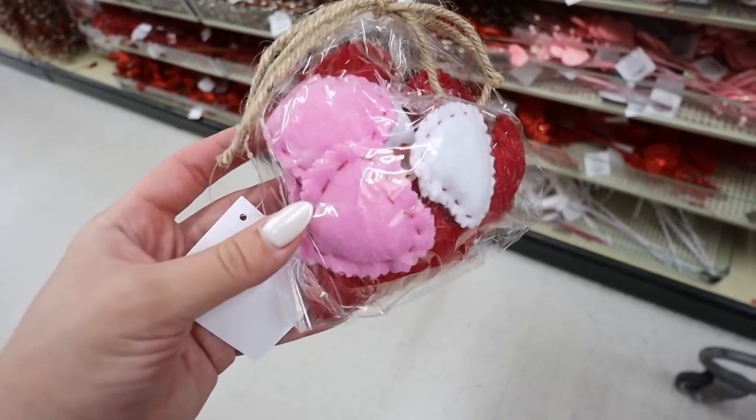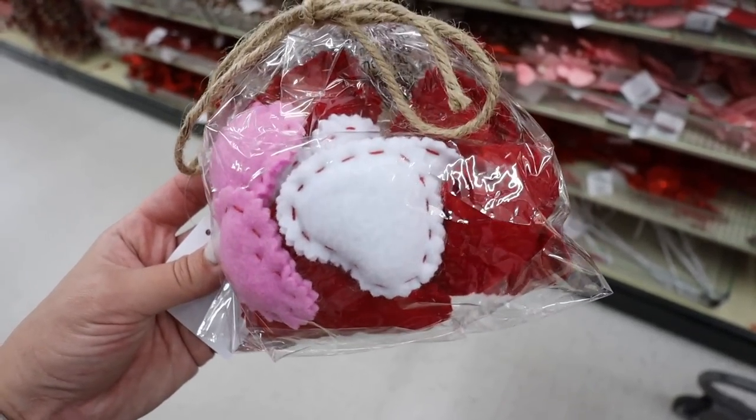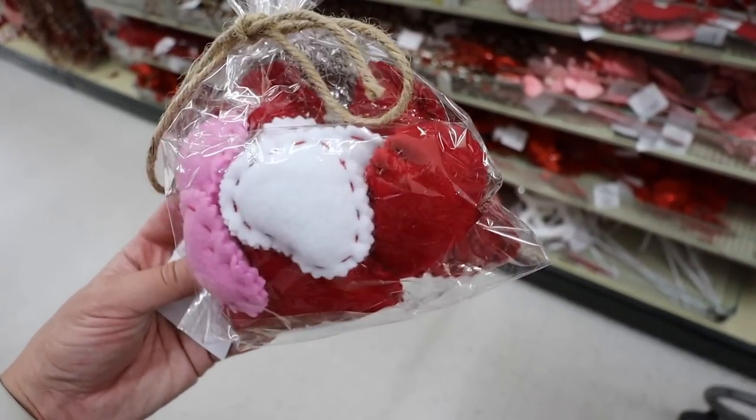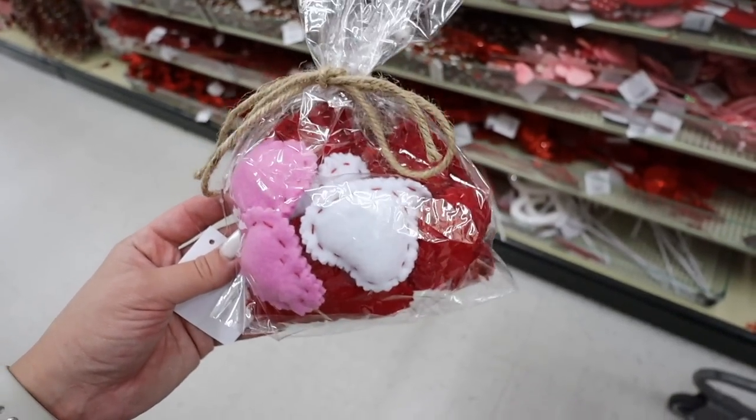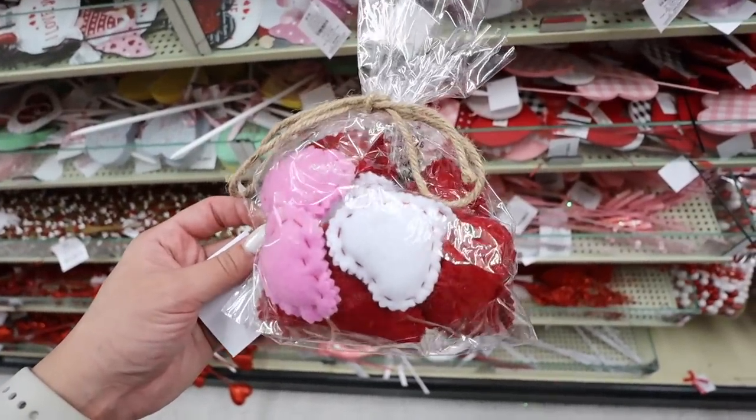They also have this one. It's these little stitched hearts that are adorable. They have pink with red stitching, white with red stitching, and then red ones as well, and they're scalloped on the edges. These are the cutest little bowl fillers. These ones are also $5.99 before the discount.